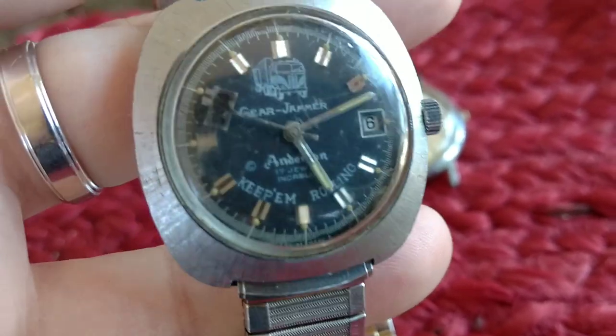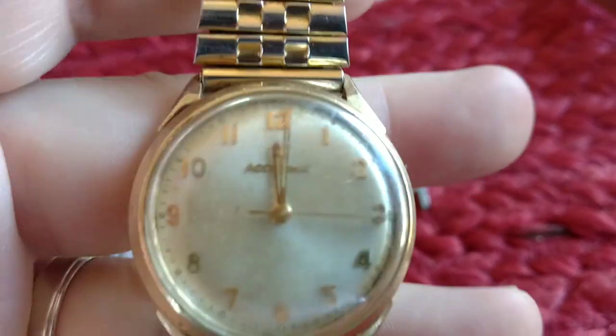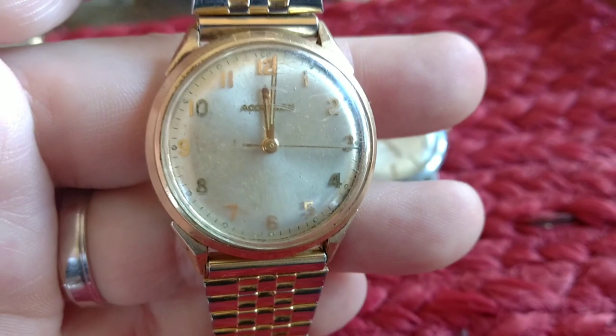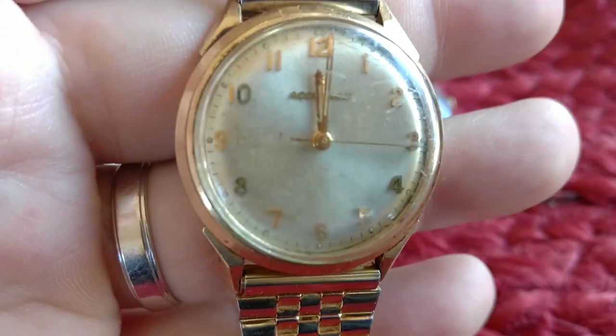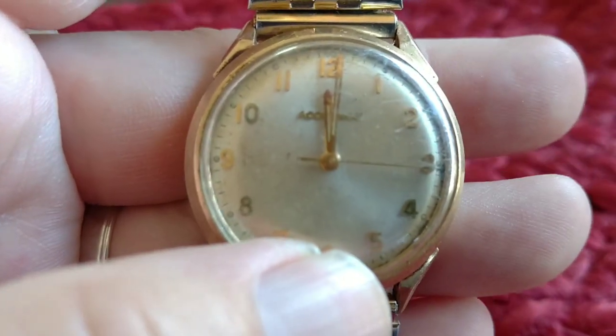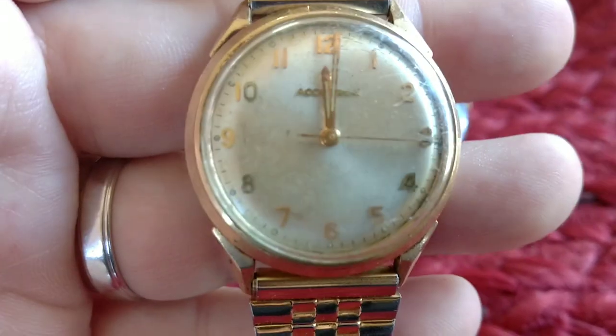Interesting piece. And this is the second one I have of these. It's a Bulova Accutron. I think it's a 10 karat gold filled. This is, like I said, the second one of these I have, and I've yet to buy a battery, so this gives me a reason to buy some batteries to see if these actually work.